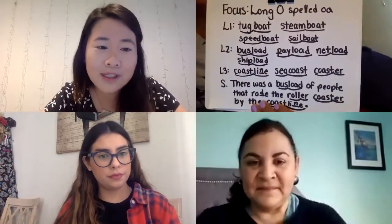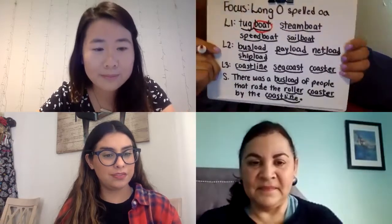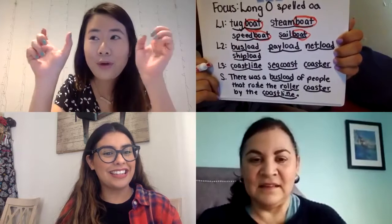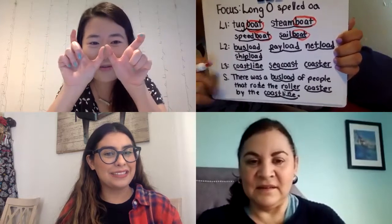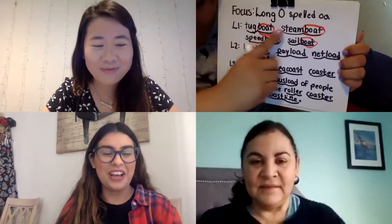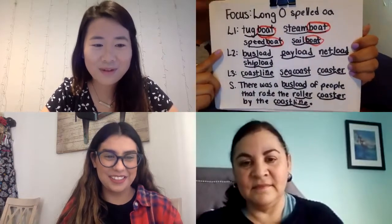I see boat written each time, and it's a two-syllable, or I guess compound word too. Whoa, that is amazing. She finally identified. What's a compound word again? It's when two real words are put together. Yes, and make up a new word. So we see boat is in each of these words, but apart from that, tug stands alone, steam stands alone, speed stands alone, and sail stands alone. Very nicely done. Two-syllable count.